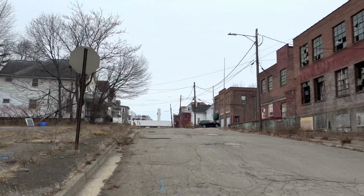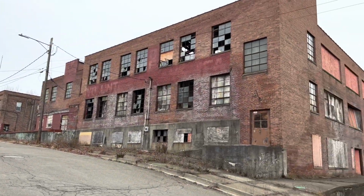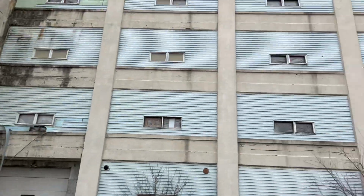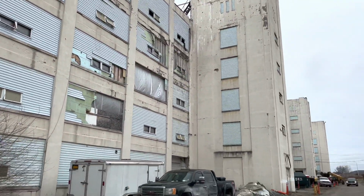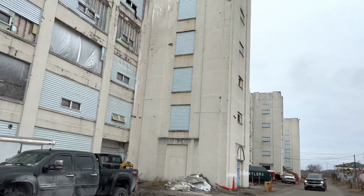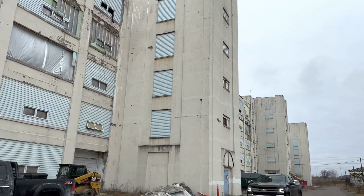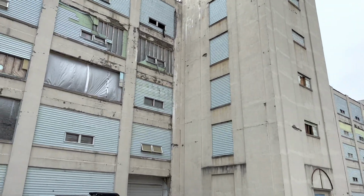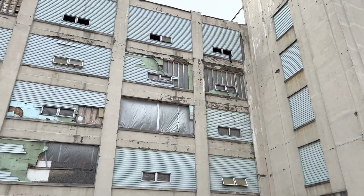This is a really rougher area of town. There's another abandoned building right there. And then you got the Victory plant right here. Now this building is really tall. You can actually see it really well from the highway. And with a little bit of TLC, it looks like it's going to be a really nice place.